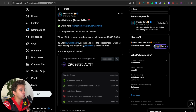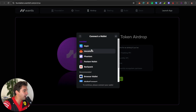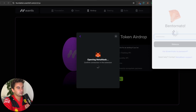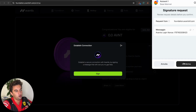Talking about the airdrop, we see here that the Aventis airdrop checker is now live. The page will be down below. Simply click on check eligibility. Connect any wallet that you want. Let's connect, for example, the MetaMask wallet over here. Once you connect it, simply check it, connect everything over here, allow the permissions, do the signing in and all of the goodies.